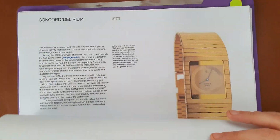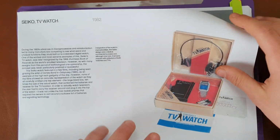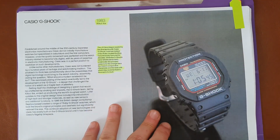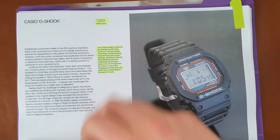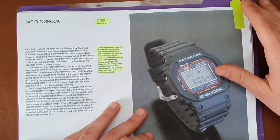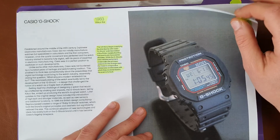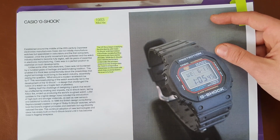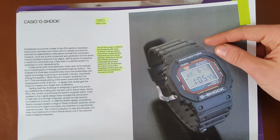There is a Brown, there is a Concord Delirium, Seiko TV watch. Of course, we all remember this from our childhood. And one of our other childhood watches is the Casio G-Shock. The Casio G-Shock was released in 1983, and in the US Navy began supplying the dive teams with Casio G-Shock watches instead of Rolex. Poor US Navy in '83. They used to have Rolex before that, and then G-Shocks. I would have been pissed. I would say, like, give me my Rolex.